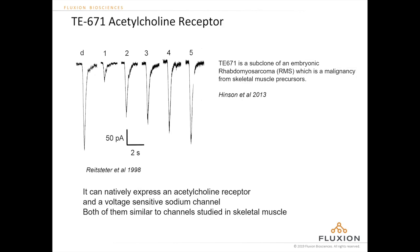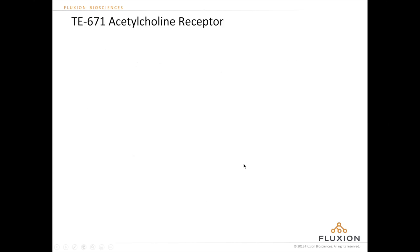So, as you can see here from this experiment, this experiment was actually published. It's not from us, but basically, what will happen is that as you get further and further away from the first desensitizing step of acetylcholine, the current will start to recover. And we did something similar to this in our lab.